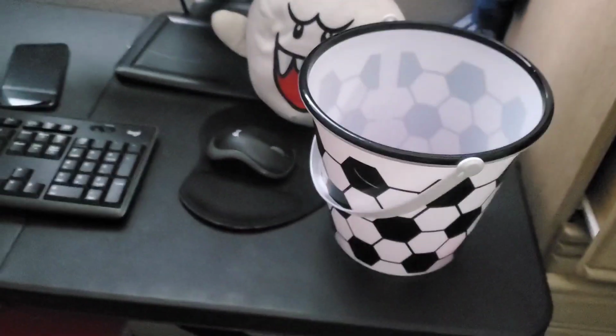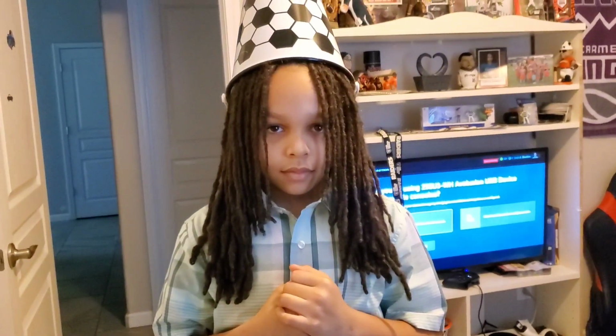Now we're in Benji's room. We're going to put an egg here. Put an egg right there. Now we're gonna put an egg globe. I'm gonna put one under his futon. Now we're gonna place the last one in his closet right here. So we're ready for the Easter egg hunt.